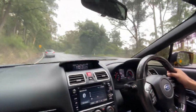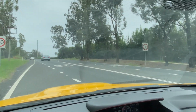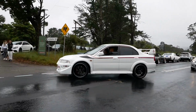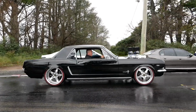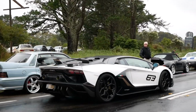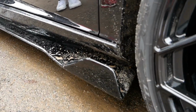But Brian's Rexy soon found its natural habitat, windy mountain roads. It was awesome to see so many epic cars out getting muddy. But I guess it's handy when you have a team of detailers on call. Hey fellas, come back to Cultura and we'll detail the lot.